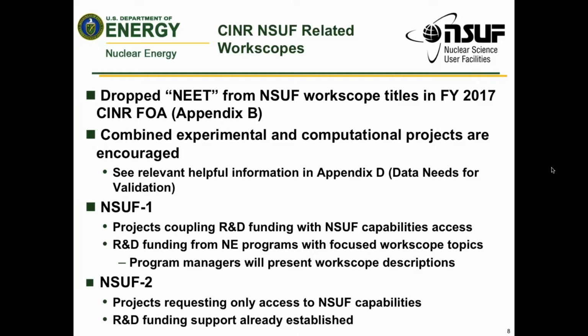All right, so going directly to this CINR that's coming out now compared to last year. Before we dropped the NEAT part of this, even though we do come through the nuclear energy enabling technologies area within Office of Nuclear Energy. We've just dropped that, and we just have the work scopes NSUF1, which will have R&D funding attached, NSUF2, access only. And that's what I'll be mentioning here in a minute. We do encourage experimental and computational projects. As I said before, we're offering high-performance computing, and we would like to utilize this. We have a significant amount of CPU time available to us on the Falcon machine at the INL. And Dan will talk about that machine when he gets up here. Important to this is Appendix D in the CINR, the data needs for validation.